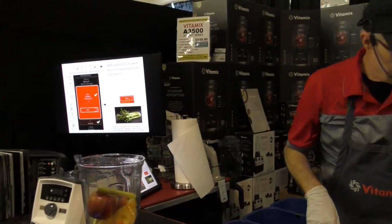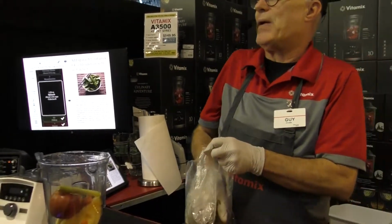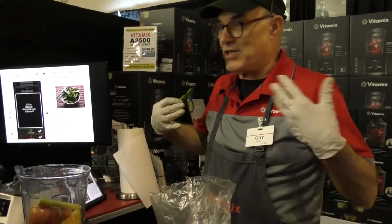Spinach. Now, I'm tempted to leave the spinach out just because it makes it a funny color. You mix all this, strawberries and spinach, it comes out kind of brown, but I'm gonna put it in because it's really healthy for you.